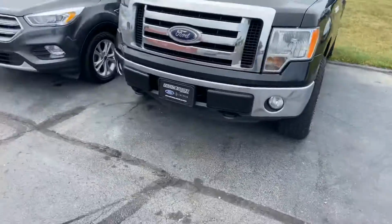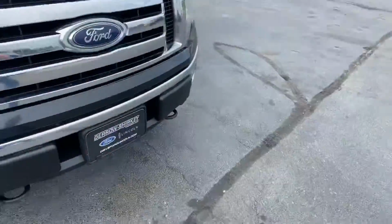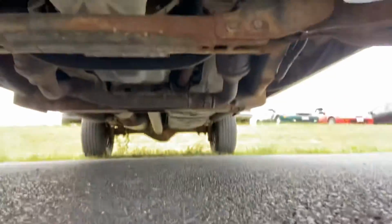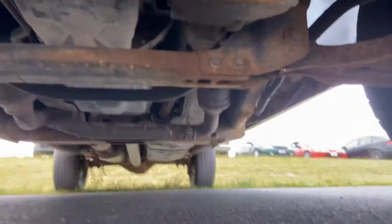And in front of me, I have our 2012 Ford F-150. She is sitting here in the back as she is a recent arrival. Pretty darn clean as it appears on the surface. So we take a peek underneath. It's not been sprayed or anything like this. It's just the unfiltered look.